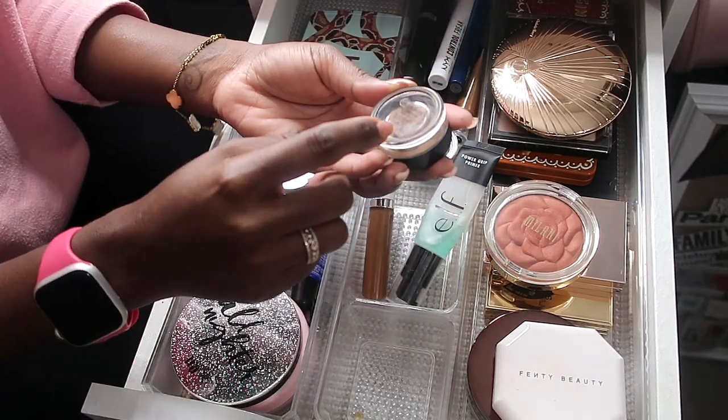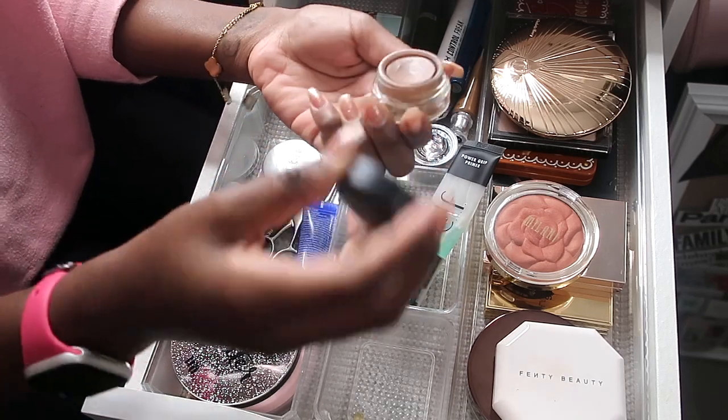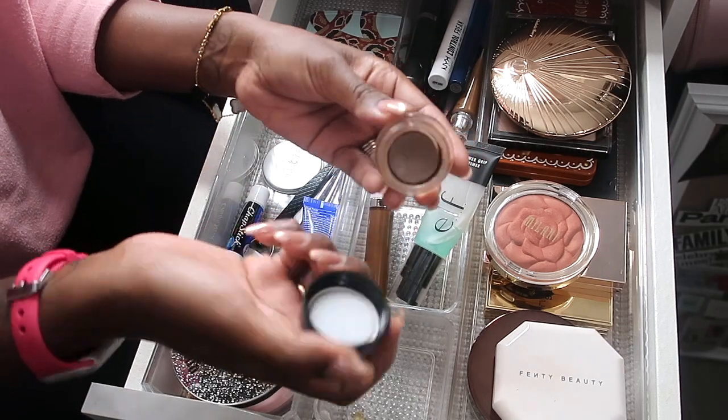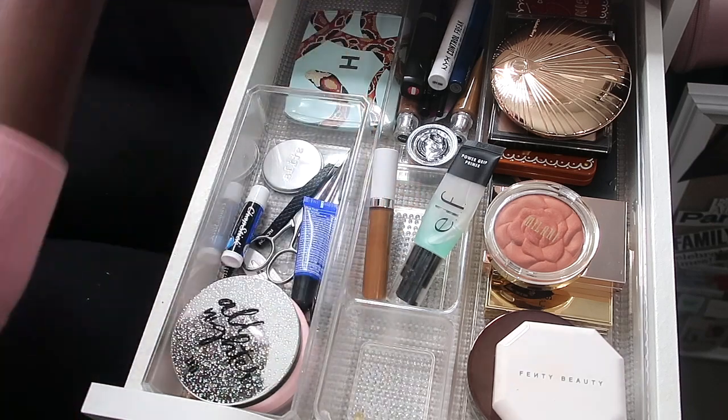This is old. This is the MAC Paint Pot in Groundwork. To be honest with you, you could tell that it's pretty much drying out. It doesn't do what it's supposed to do anymore. You could tell it is dried out on the side. So I'm gonna put this in my empties, and I'm swapping that one out for this one.